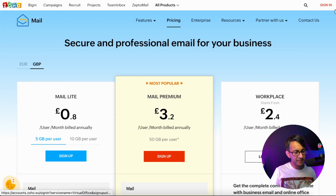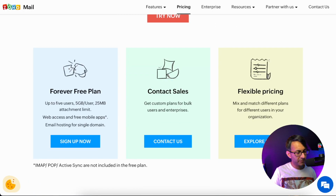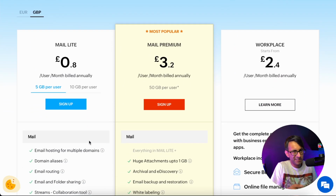Now, when it comes to email, don't be fooled by MailLite, Email Premium, or Workplace. If you scroll down, you also have the Forever Free plan. So you're allowed up to 5 gigabytes per user, which is quite good if you delete your emails and all of that. And well, you can make a decision over what you want to go with. The pricing isn't that bad, if I'm honest. It's less than a dollar or a pound a month or whatever.